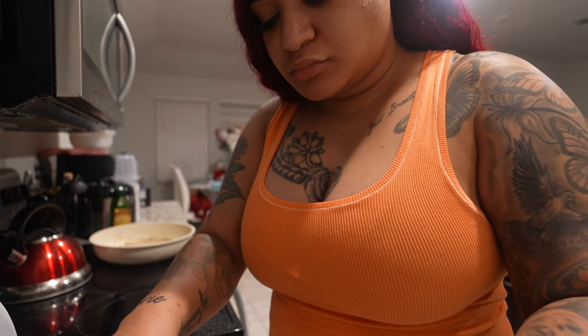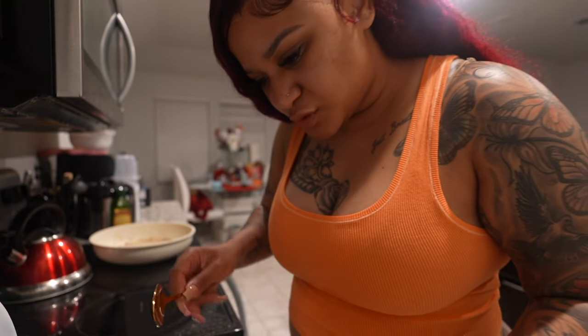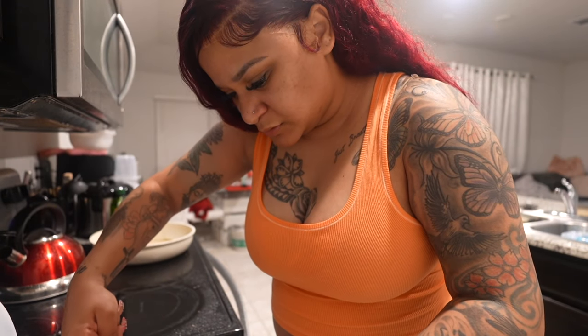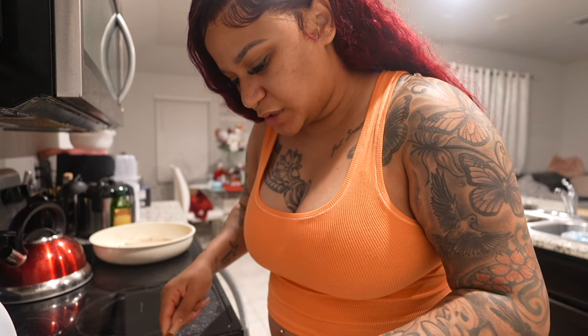And I don't want this stale bread. I got mushrooms in it. I hate mushrooms. Hopefully I don't confuse the mushrooms. Oh, and it got shrimp. Damn. I don't like reheated shrimp. That stuff don't be hitting the same.